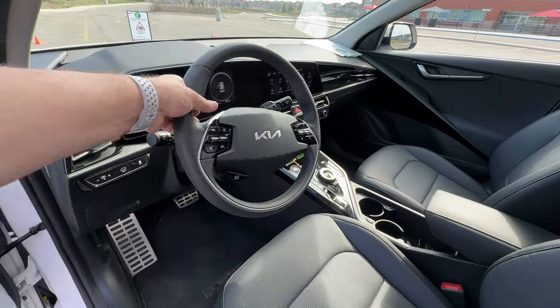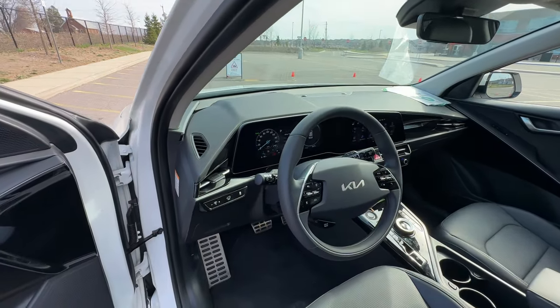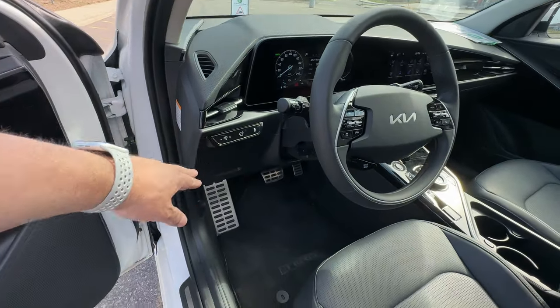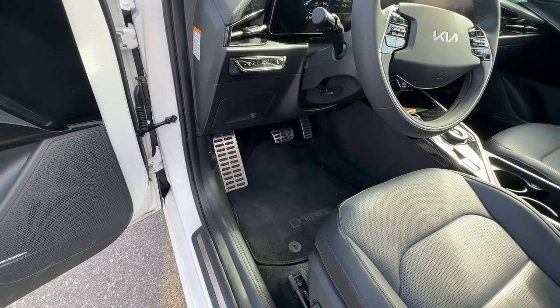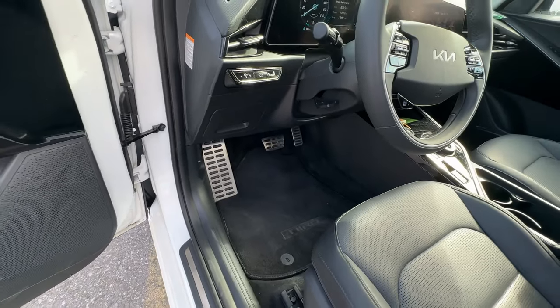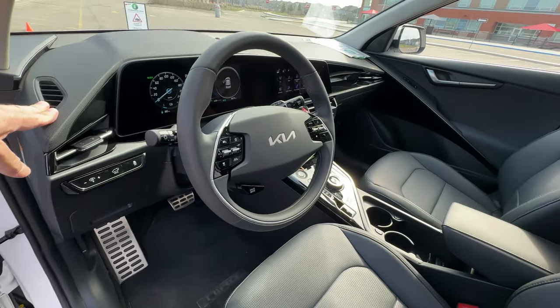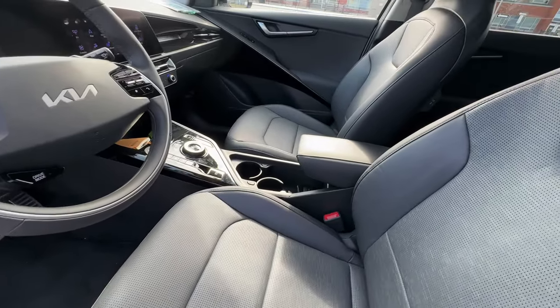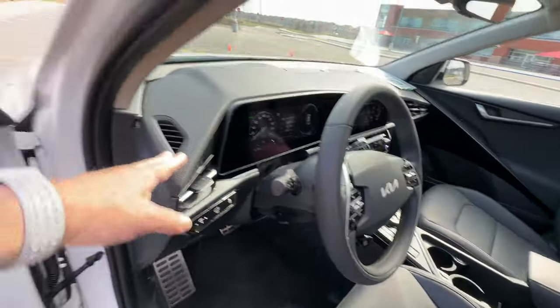Again, the new Kia design language here in the screens, 10.3 inch screens, I believe, on here, dual screens. So you've got your driver's binnacle, got some buttons on the side. This comes with a nice little metal pedal upgrades as well with this package. So it's a nice clean environment and very functional. Again, one thing I like about this product is just very functional. Everything is where you think.